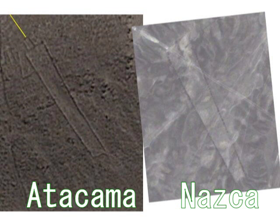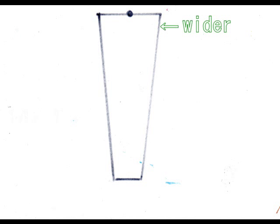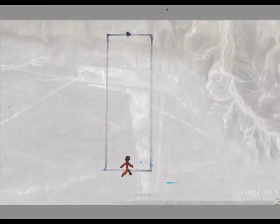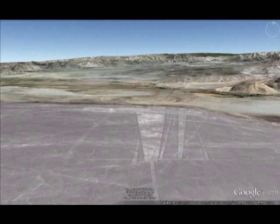No one in Nazca could do this because it's over 800 kilometers each way. Theory two. This part is wider, and this part is narrower. And the reason is very simple, because if you stand here, the line looks the same like this. I will show you on the Google Earth. Have a look at this here, right? This is one of the road signs in Nazca, and stand up here, right? And if you stand here, the road sign looks like this.